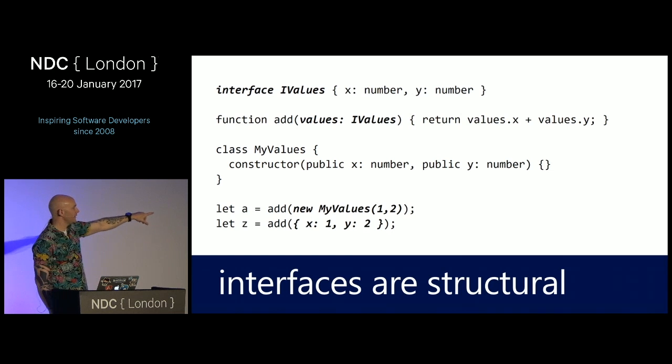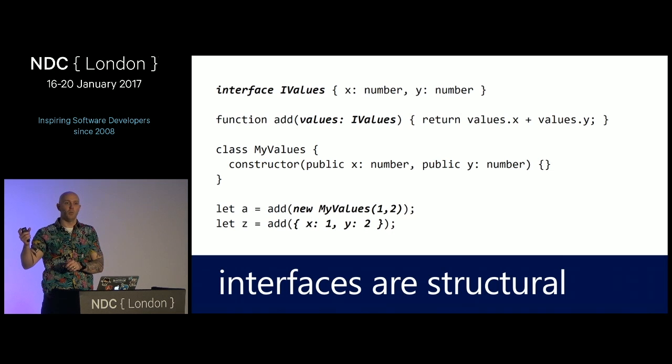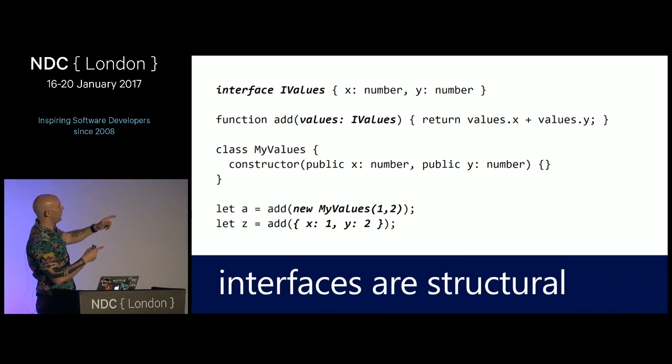I can also do an inline one. I can do an object literal and basically just go curly brace, x1, y2, and it's going to go, okay, he needed an interface with those properties.